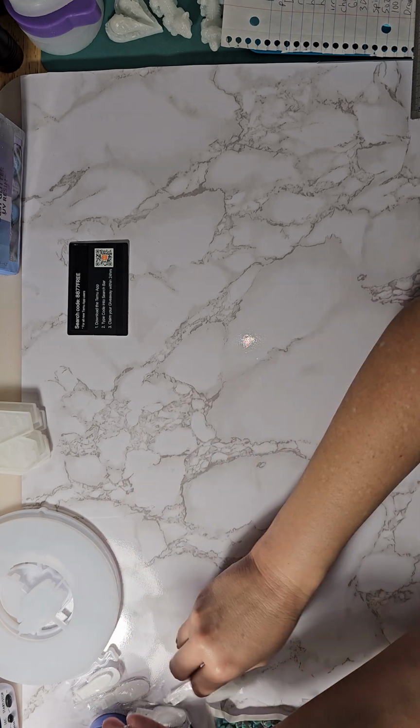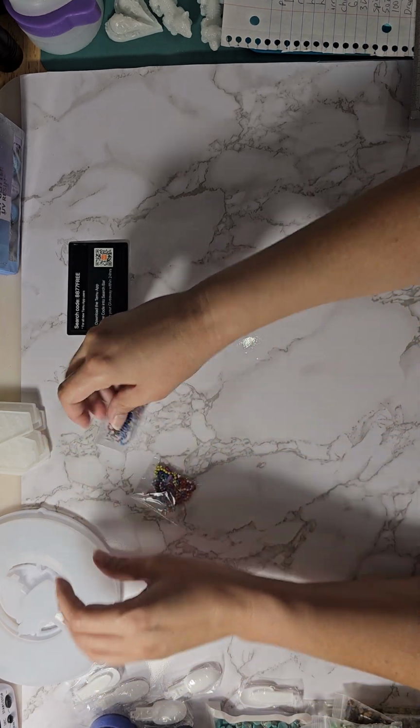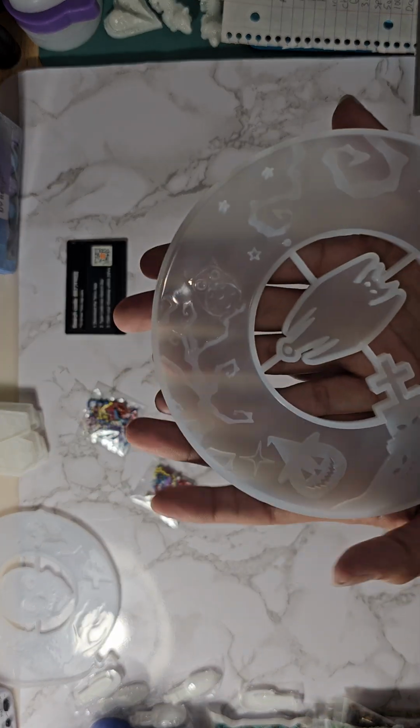Okay, these are the next ones, if I can keep that one from sliding out. This is a hanging bat sign mold.